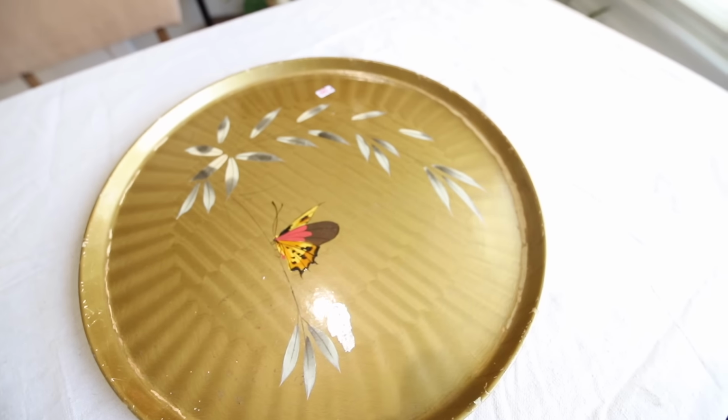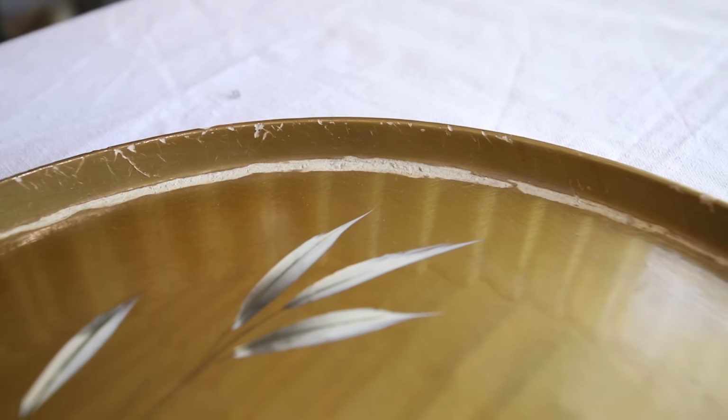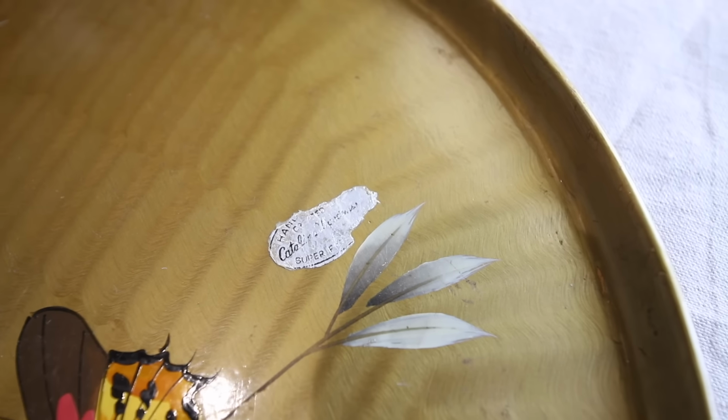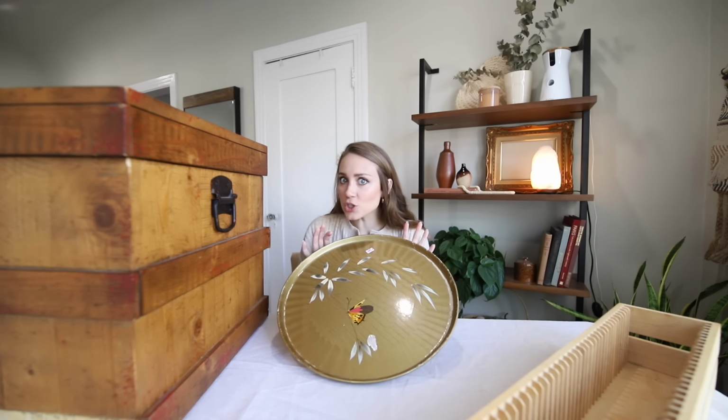The next thing that I found was this gold tray. It's a little beat up. It's not in the greatest shape. It has this little design painted on there. I think at one point this little sticker said handcrafted, created Catalina memories. Watch, you guys know that this is super expensive, and I'm about to ruin it. I have no idea. Oh, it's made in Japan. Maybe this could be some kind of wall art situation.